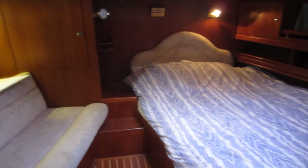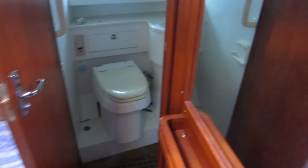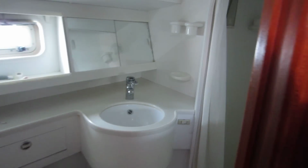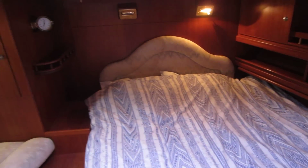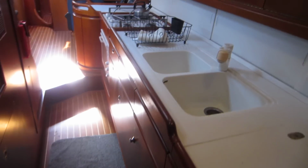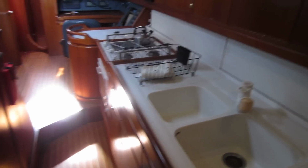And the double in the aft stateroom. Plenty of closet space and storage. This is the owner's head and shower. Entrance to the engine room. This is a load of counter space and storage space for the galley.